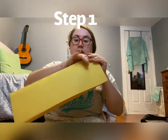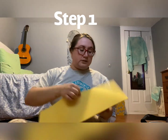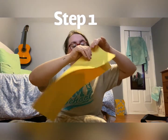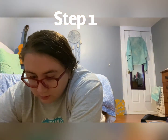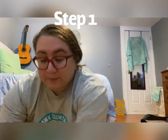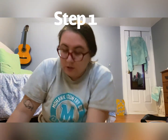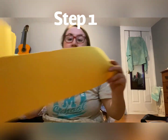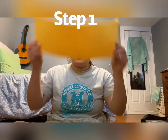Just like this. And you're going to fold the other side. And you're going to tear it to make your crown. So you'll have two very long pieces. So once you're done tearing at it or cutting it, you'll have two very long pieces just like this. Then you can take your pieces and measure your head.